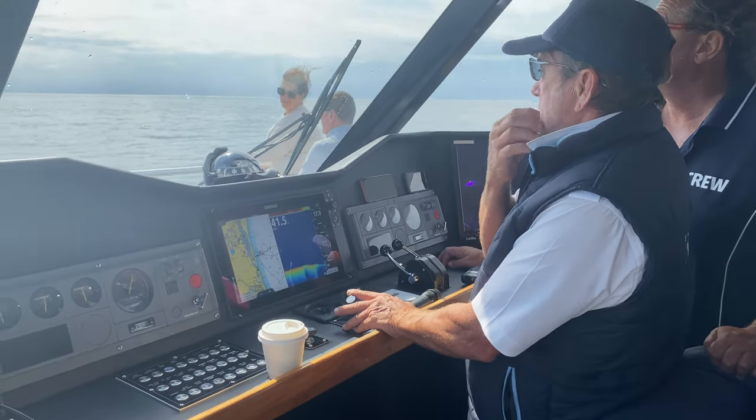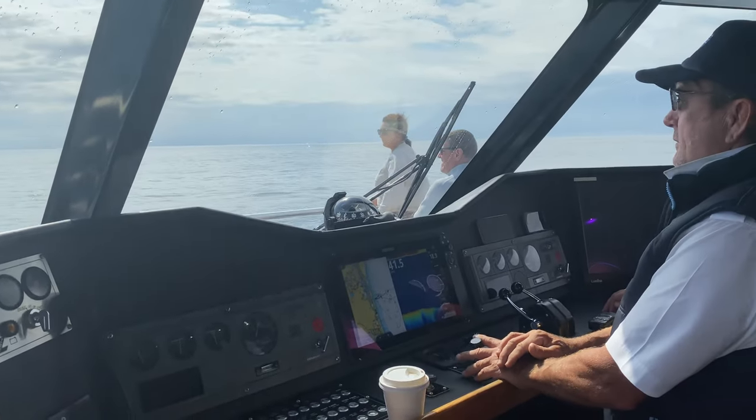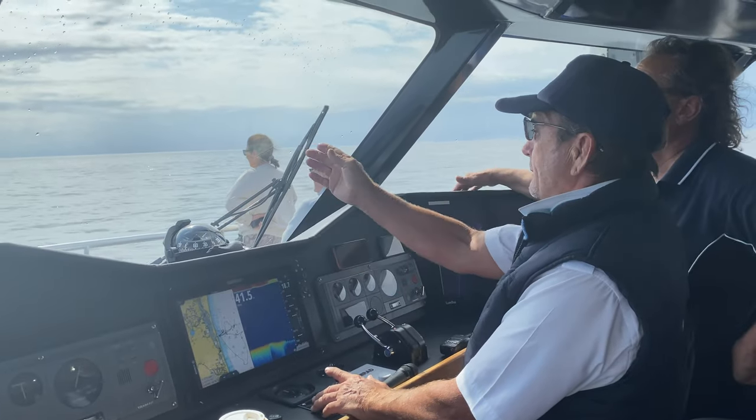Oh, right in front. 11, 12. It could be a dolphin, but it popped out of the water. There it is. I know, dolphin, there. I think. Yeah, I'm sure you do as well, but I use the compass a lot. I'm tracking the compass now.